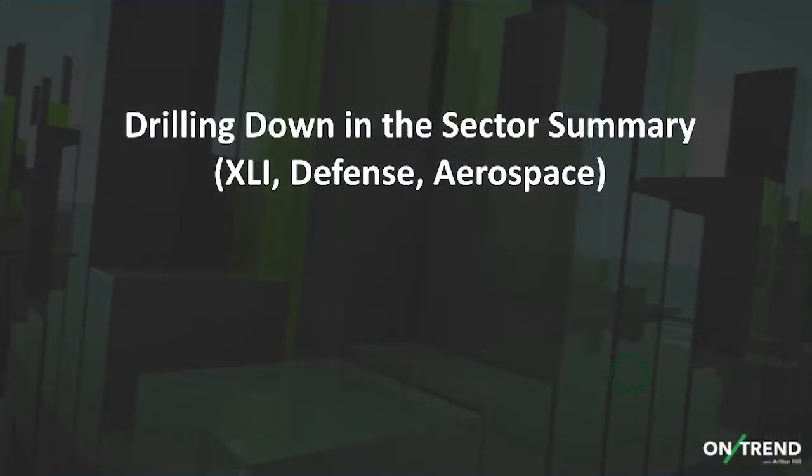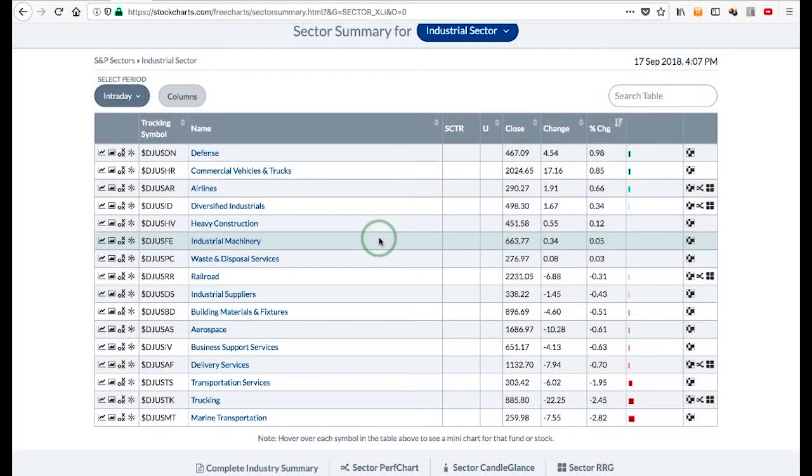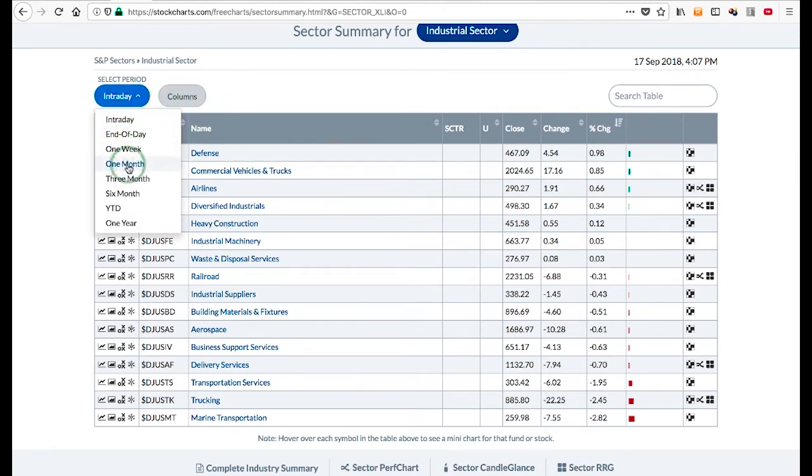Now I want to show you a useful tool, how to drill down into the sector summary. We're going to go from the industrial sector to defense and aerospace, and we're going to see the stocks and how they're performing within those groups. Now, there are a couple things that you can do here. First of all, you can see the period is set at intraday, but I want to see how they've been performing over the past month. You can also select 3 months, 6 months, year, or year to date.